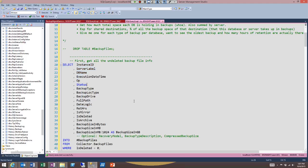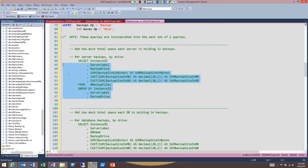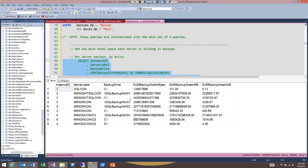Now with these queries, we can just get some base level data, and this is at an enterprise level. I can see how much space these backups are taking, or the servers are taking up per backup drive. So you see this one right here is only backing up to the C drive, and this is how much space he's taking up on the C drive for all of his backups. But this one right here is backing up to 2 different servers, or 2 different locations, and this is the amount of space he's taking up on each one. This one right here is backing up to 3 different locations, and this is the amount of space he's taking up on each one.